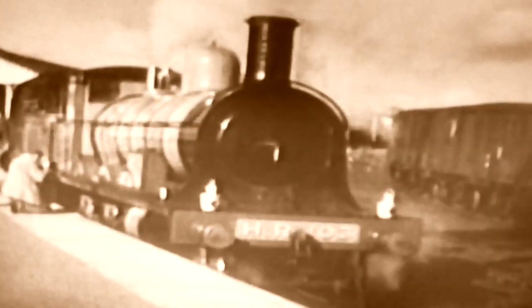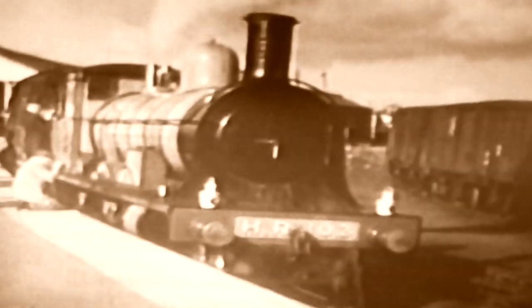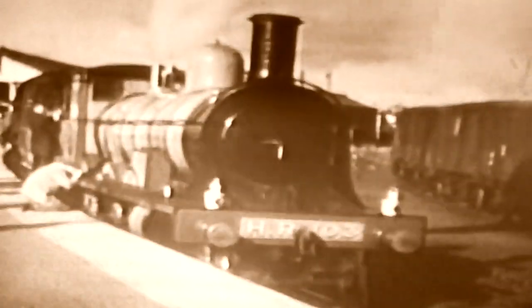Kilmarnock to Inverness. This is engine number 103. Was a Jones Highland Goods locomotive and was the first British 460. Here it is at Forres. These ancient locomotives were restored to their former liveries for use on special trains in the late 1950s.